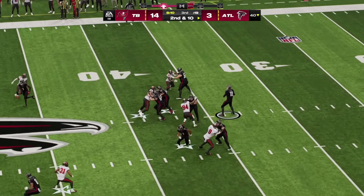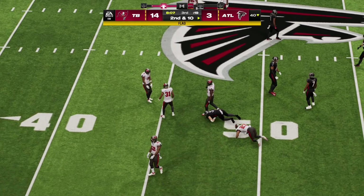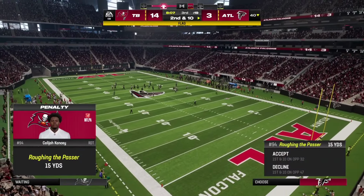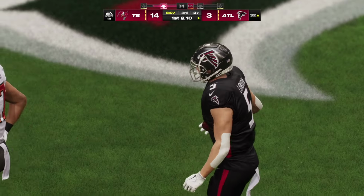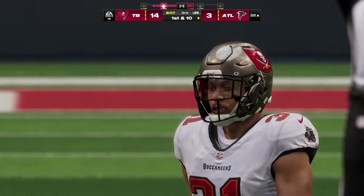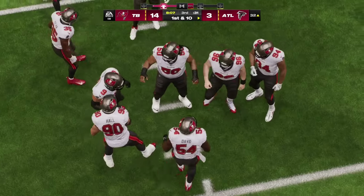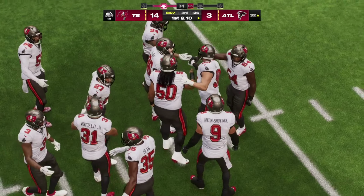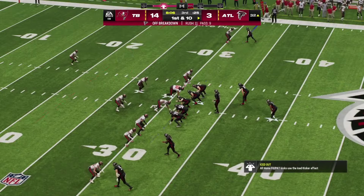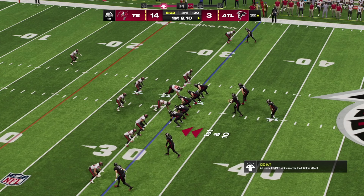A second down throw for Cousins. Got a man. It's London. And he's going to be taken down. Plus, there's a penalty flag in the backfield. They may get 15 more on top of this. So now a fresh set of downs. 1st and 10 after roughing the passer.